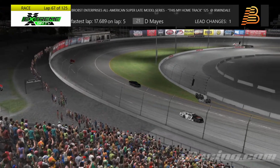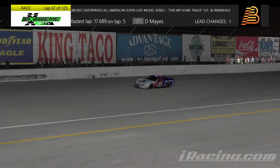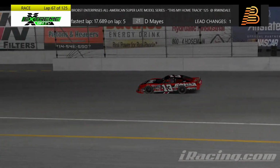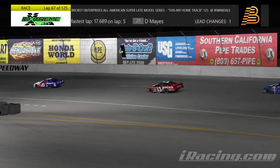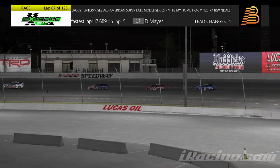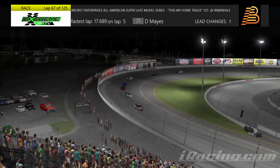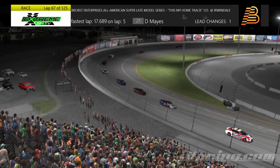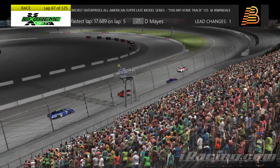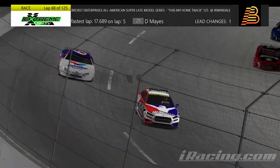So everybody will lead pit road. Dade getting the lead on pit road here. Tyler Barnett will come out second off pit road as well. We'll see if he can get the lead back on the restart. So it's going to be very interesting here on this restart. Can Tyler Barnett jump back around Dade right there for that race lead?